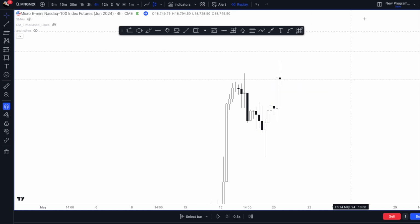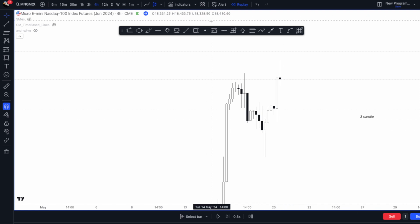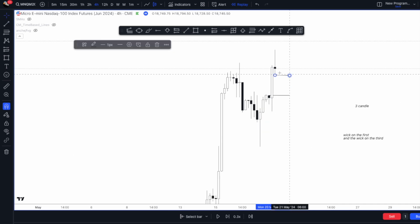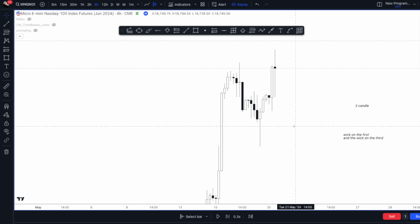Now, how do you tell an imbalance in the market? It's going to be a 3-candle pattern, right? What you want to look for is the wick on the first candle and the wick on the third candle. As long as the third candle's wick isn't infiltrating the first one, like that, it is a fair value gap.